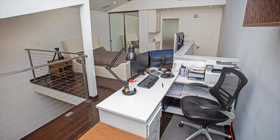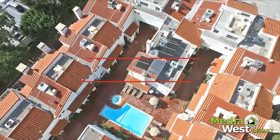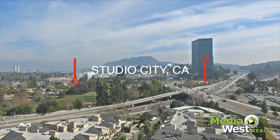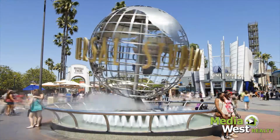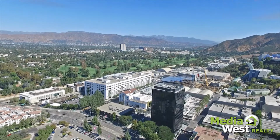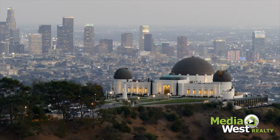Modern one-bathroom, one-and-a-half-bath, two-story loft located in a quiet complex in the heart of Studio City. Close to major studios, Ventura Boulevard and the NoHo dining options, South Weddington Park, all of the great attractions that make Southern California a popular living destination.